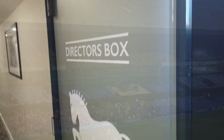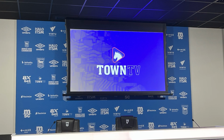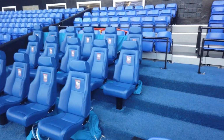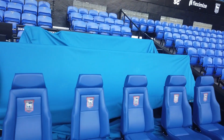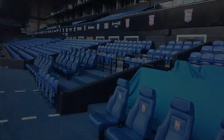This stand houses the directors' box, executive box, and the press area, making it a key focal point for the club's off-pitch operations. It also serves as an important area for VIP guests, reflecting the club's ambition to cater to all aspects of the matchday experience. Although it doesn't hold the same number of fans as the others, it's a vital part of the stadium's infrastructure and a symbol of the modern business side of Ipswich Town.